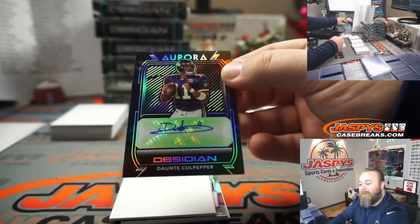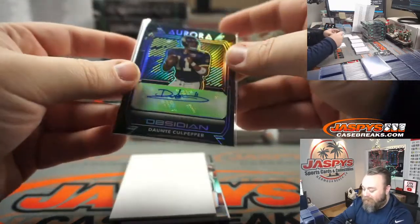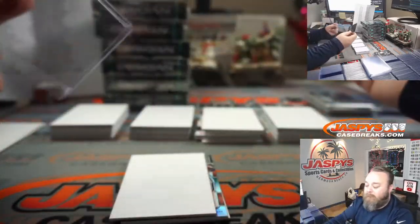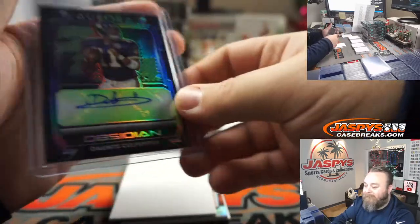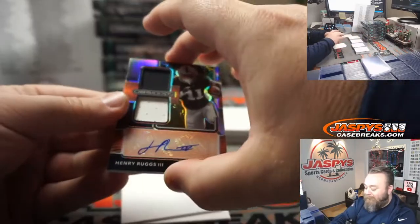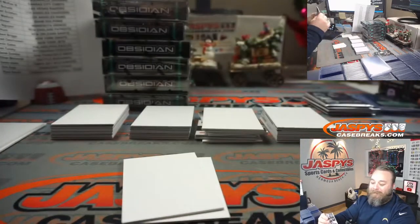Dante Culpepper. Ryan, you dipping the sauce already today? I like it. A little spicy. 12 out of 50. One off the jersey number. Always love me some Culpepper. Minnesota Vikings, Kurt Disser. Please and thank you. Well, I mean, how can you say no to that? Dual relic and auto Henry Ruggs for the Raiders and Edward McKee.